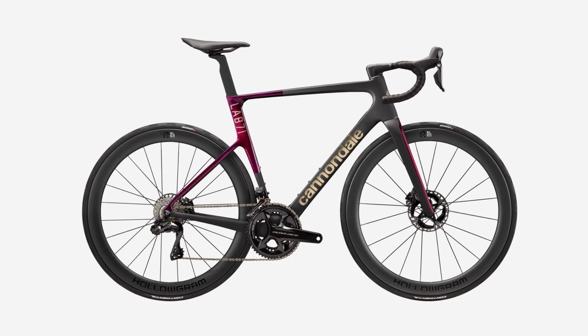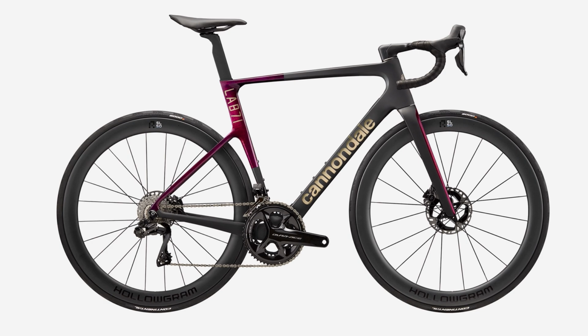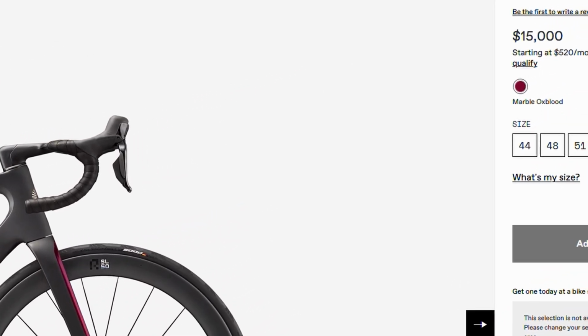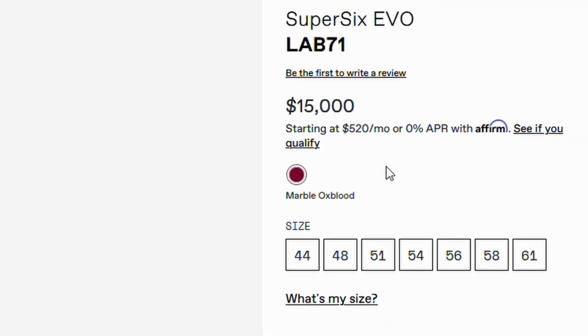Anyway, my pick for the top dream bike of the year is going to this right here. This is the Cannondale Lab 71. Now, you've seen EF Education First riding on this one this year. They started on this one a little bit later in the season because it was released sometime, I think, about late spring. Now, the Lab 71 is their top spec bike that you can get from Cannondale in a road discipline, and they are proud of it, as you can see right up here, at a cool $15,000.